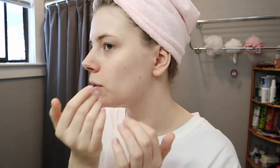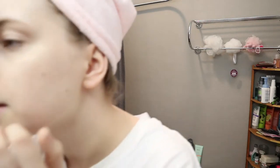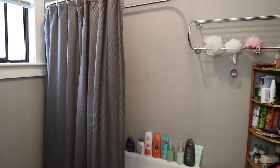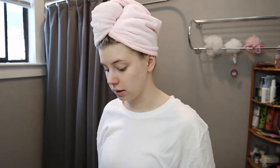Okay. My face is so soft. Did this actually work? What? No. I mean, I still have a little bit of dry skin right here from some blemishes that I had that are healing. The dry skin around my nose is pretty much gone. Holy shit. And my face isn't overly dry. It's a little bit dry, probably because of the chlorine and the water where I live, but.